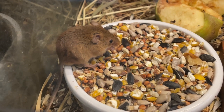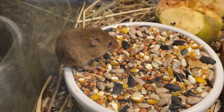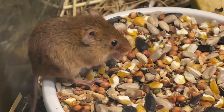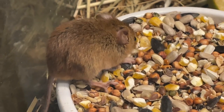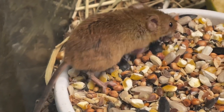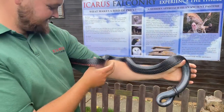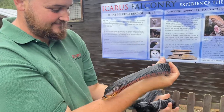Whether it's polecats or harvest mice, adders or great crested newts, peregrine falcons. Look at this, British wildlife. My armpit now. Nice in there.